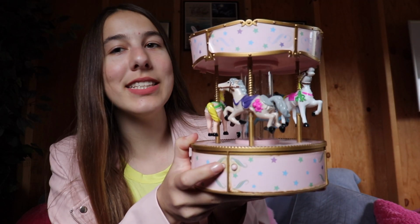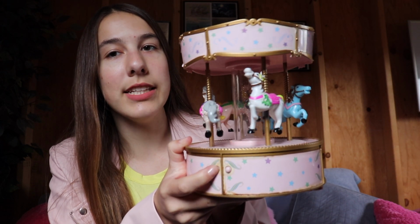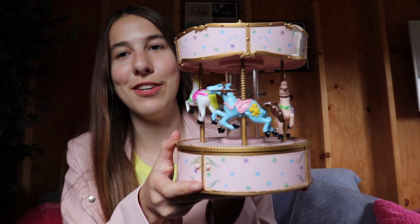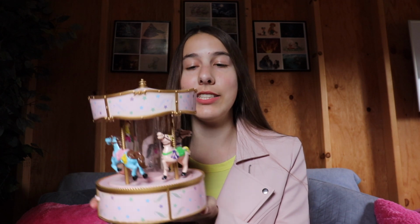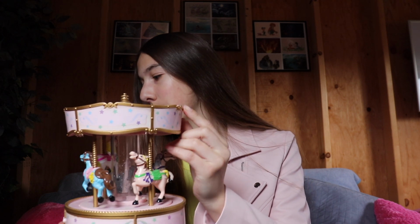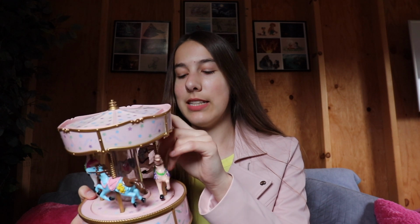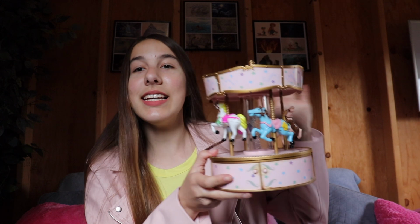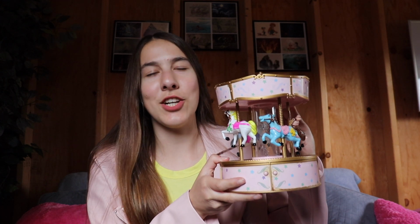There's 2 buttons, so this setting, you can just press it down and release, and then this one stays on until you press it to turn off. So I really like this. It's definitely cutesy pastel, and it looks really nice on my vanity, so that's where I keep it. Some of the stickers are coming a little loose, however, so I might have to glue them down. It's still in nice condition though, and I think it's a really nice piece. This I did find at Savers, and it cost probably around $3.